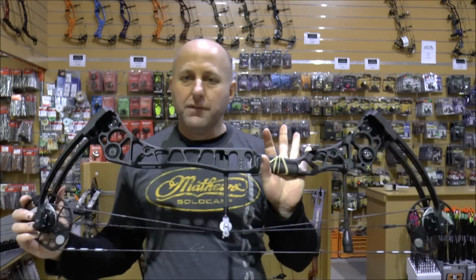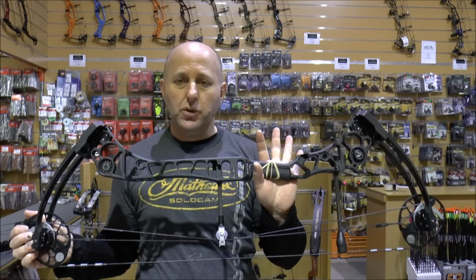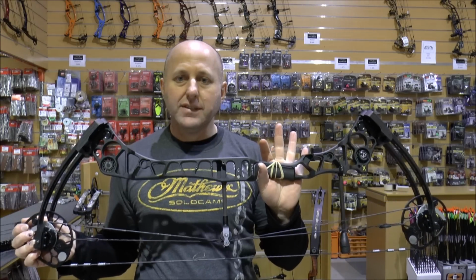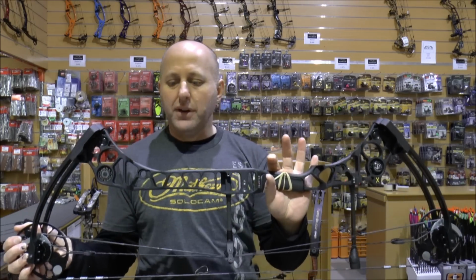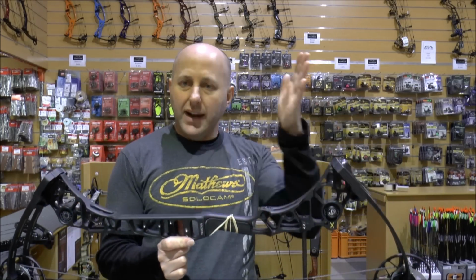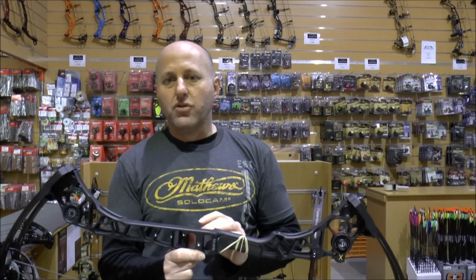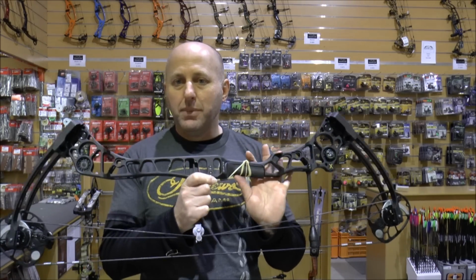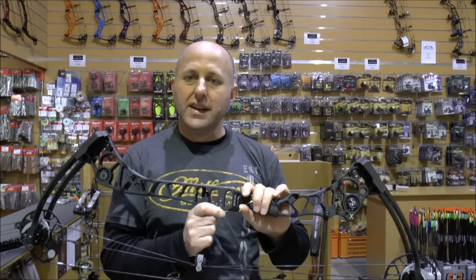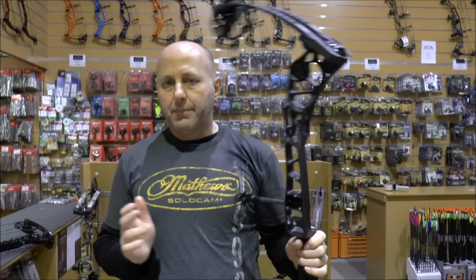Now this bow is 35 inches axle, which is extremely short for a target bow. When Mathews first released this bow, they didn't release it as a target bow, they released it as a hunting bow. On the Mathews website, you'll see their hunting bows on one drop down, target bows on another drop down. This bow does not appear on the target drop down list, even though most of their target shooters are shooting this bow. So that's my first thing.